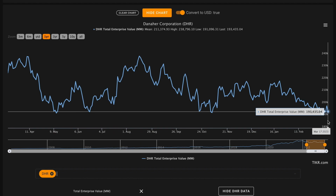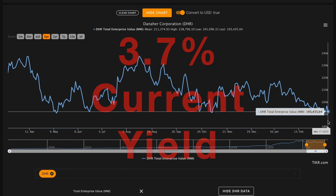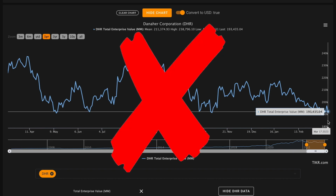And to get a current free cash flow to enterprise value yield for Danaher, when we divide their $7.4 billion of their last fiscal year's worth of free cash flow by their $193.4 billion total enterprise value, that is only going to give us a 3.7% current free cash flow to enterprise value yield for Danaher. So that's about in line with the yield of the 10-year treasury, although that's down from that risk premium. So both on a current and an average basis here, their free cash flow to enterprise value yields are falling below that risk premium, meaning that this is an X on metric number 6.